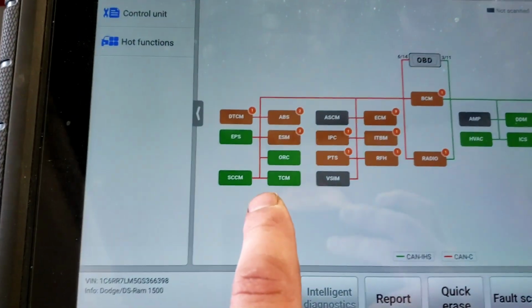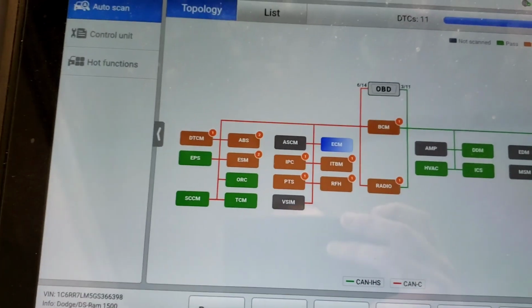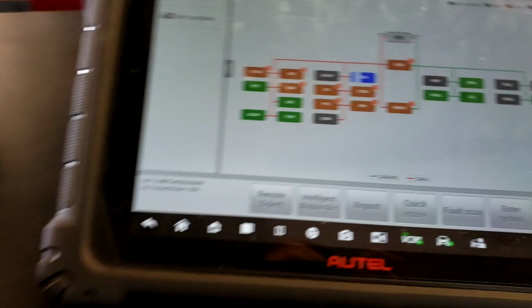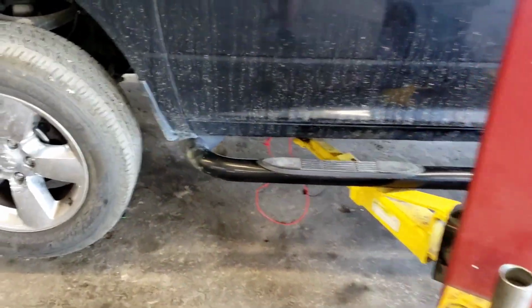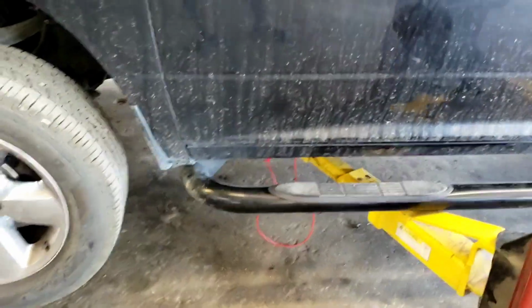But look, our TCM is green. So let's clear everything. Yeah, we got COM to our TCM again. So we definitely need to fix those two wires, whether we get a new connector or repin them or whatever we got to do. Put all that stuff back in, zip tie, whatever. It's a hot mess with all that stuff. Like somebody's been in there, or a piece of something hit it, right? So fix all that, get it running.